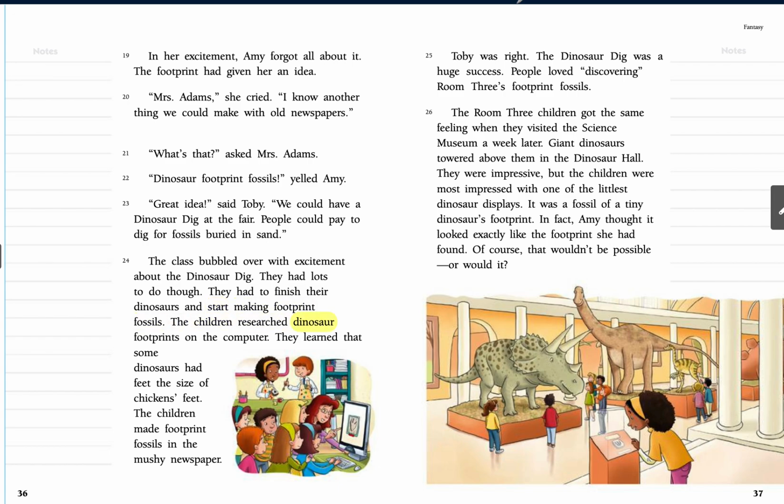The children researched dinosaur footprints on the computer. They learned that some dinosaurs had feet the size of chickens' feet. The children made footprint fossils in the mushy newspaper. Toby was right. The dinosaur dig was a huge success. People loved discovering Room 3's footprint fossils.